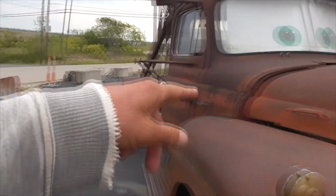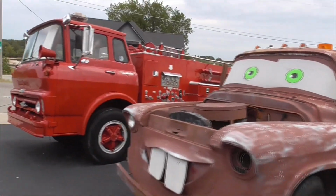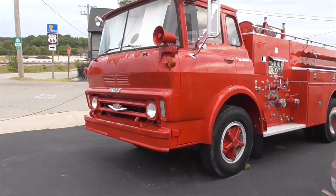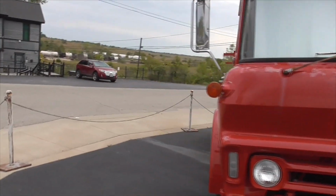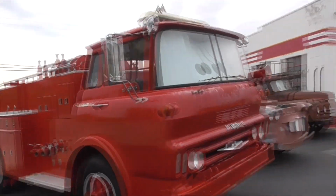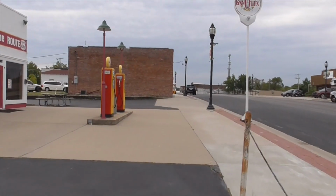This guy here, we just call him Tater. And this guy's Tow Mater. Here's our fire truck from Cars. He's simply named Red. He was really shy. Anyway, that's who we have right here. Cars on the Route. We're gonna head into town.